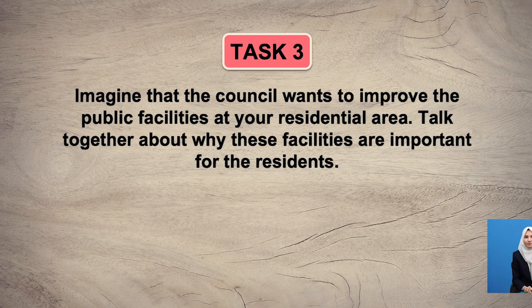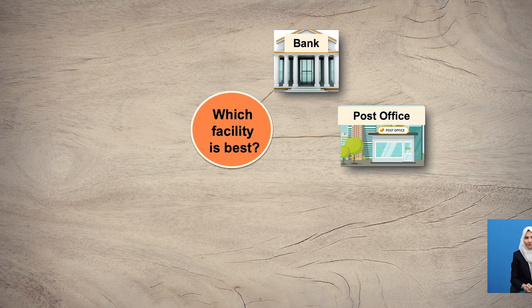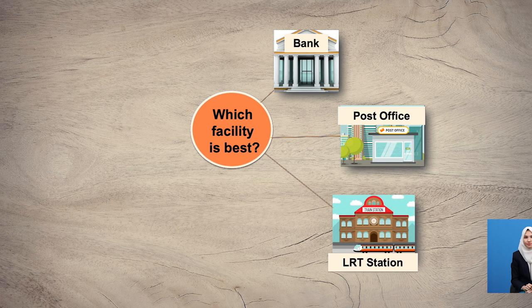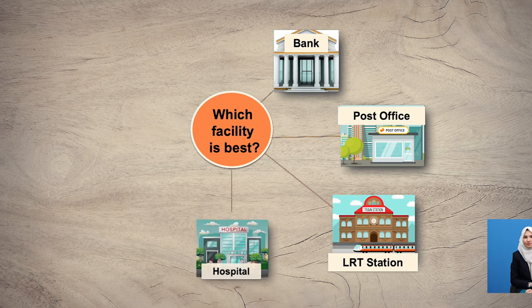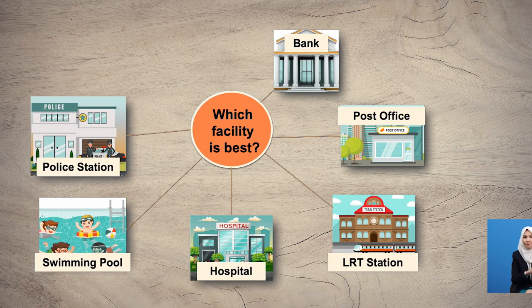Task 3. Imagine that the council wants to improve the public facilities at your residential area. Talk together with your partner about why these facilities are important for the residents. The choices of the facilities are bank, post office, LRT station, hospital, swimming pool, police station, and park. Then, you both decide which facility would be best.